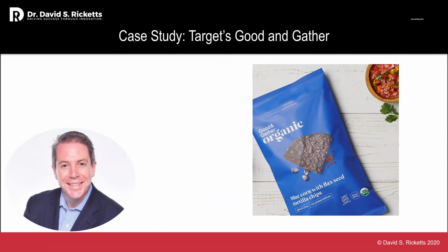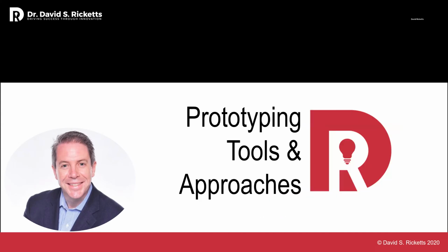And so this is a great example of how they use prototyping to get the basic idea from the initial sheet of paper in front of the bag all the way through to the final prototype. And if you go to Target today, this is their entire line of products from Good and Gather inside of the stores. So let's talk about prototyping tools and approaches.